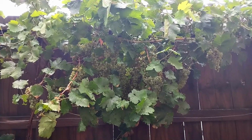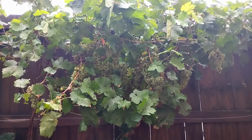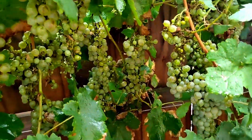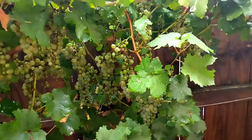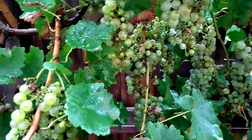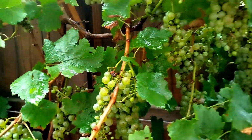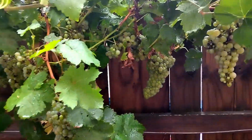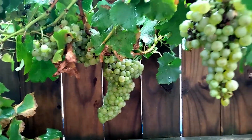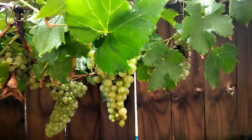And this is a prolific vine. It's also a little raggedy. Some of these clusters are nice. Some of them are a little beat up. I mean, we have options. We have quantity. That's a real nice cluster, but most of them don't look like that.